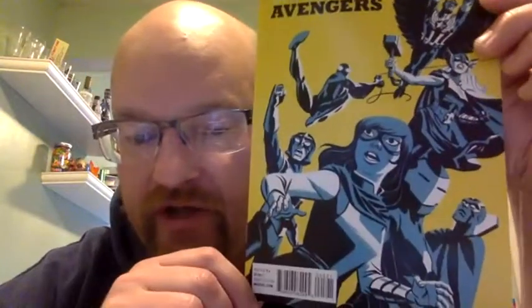I like these Michael Cho variants. He did a very similar style variant to Vision number 4, but that's going for like $40. This one I got pretty cheap, like in the $2 range. It's got Miss Marvel, so that's why I grabbed it.